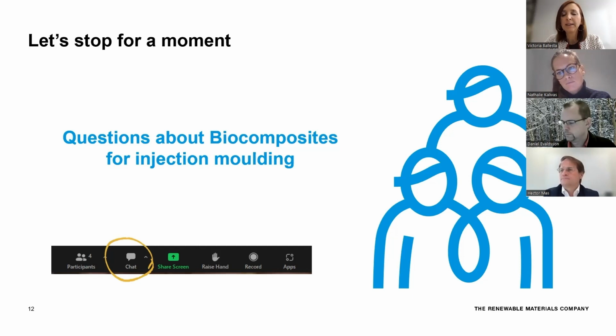Okay. And did you ever test your materials for automotive applications? Yes, we are currently undergoing developments with the large automotive companies within Europe, and it's going very well for now. So we stay very positive for the automotive industry.